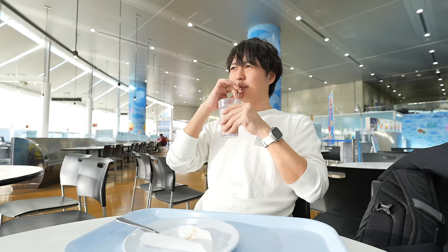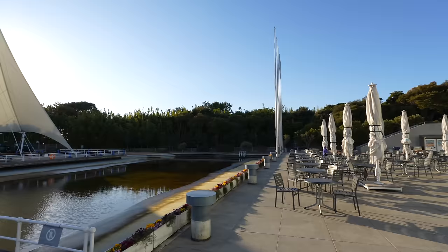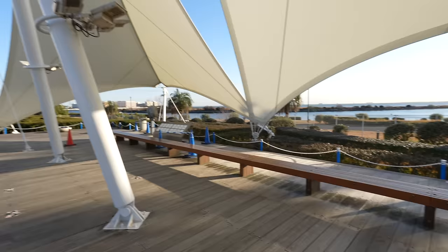Yeah, seems like almost time of the sunset. Let's walk to the ocean side. Let's go check the terrace here. Since it's cold and windy, no one is here, but definitely it's a perfect place for a warm day. If you just order a drink, there's a place to sit down too. I can smell the nice ocean smell here.